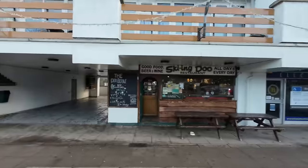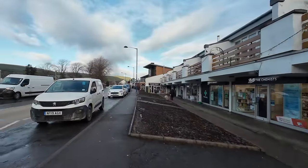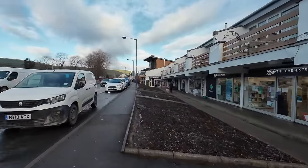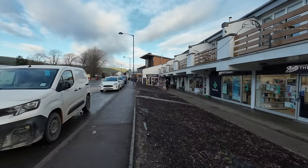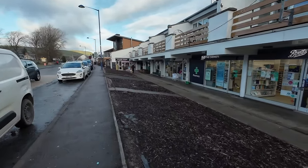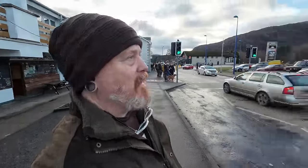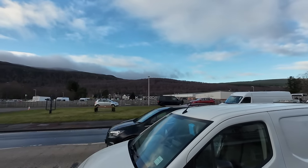Skingdu restaurant. There's a pet shop around the corner here, and a hardware store that I'm going to go into because I need a couple of bits. Look at this view, look. There's not many towns or villages in the UK, towns anyway, that have a view like that, look at that though.